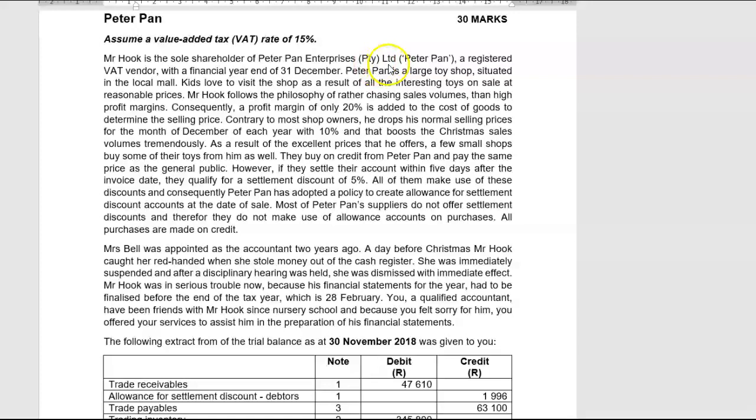Mr. Hook is a sole shareholder of Peter Pan Enterprises Pty Limited, a registered VAT vendor with a financial year end of 31 December. Peter Pan is a large toy shop situated in a local mall. Kids love to visit the shop as a result of all the interesting toys on sale at reasonable prices. Mr. Hook follows the philosophy of rather chasing sales volumes than high profit margins. Consequently, a profit margin of only 20% is added to the cost of goods to determine the selling prices.